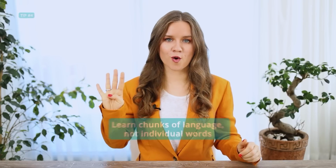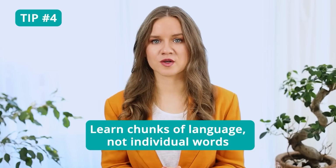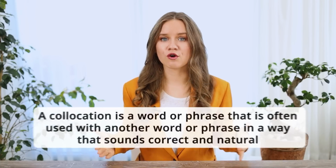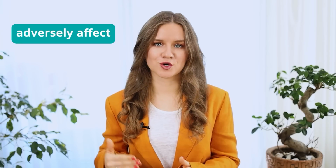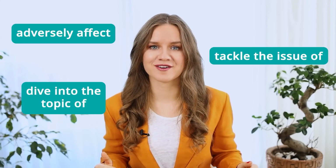So tip number 4 is to learn chunks of language, not individual words. We often call these chunks collocations. A collocation is a word or phrase that is often used with another word or phrase in a way that sounds correct and natural. And you want your essays to be correct and natural. Some examples of collocations are adversely affect, tackle the issue of, dive into the topic of, and so on.